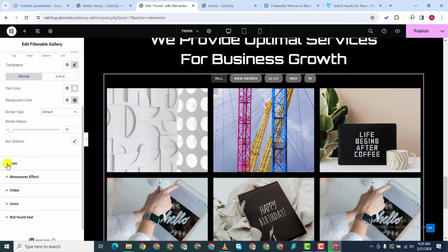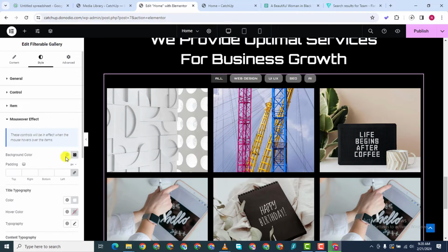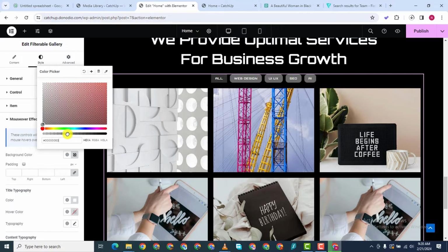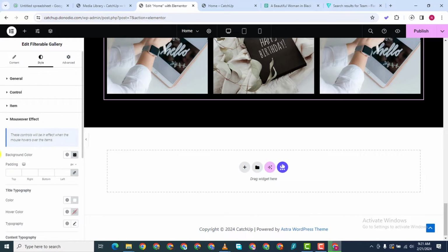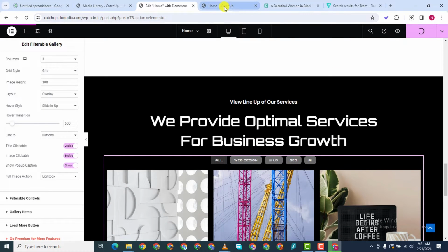Then each item, you can go ahead and change the border radius. Then the mouse hover effect, you can make this to be a bit darker. So when I hover over my mouse, it's a bit darker. Maybe you don't want too much darkness, you can reduce the opacity, but I'll just go ahead and increase this to make it really clear. We don't have any videos here. I've removed the icons, so there is nothing to do about that. So that is that. Let's save this and preview the website.